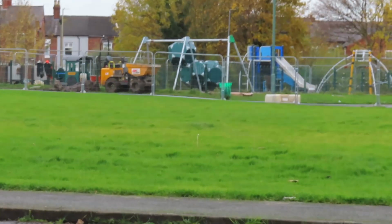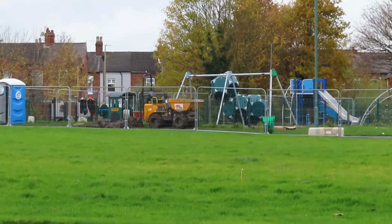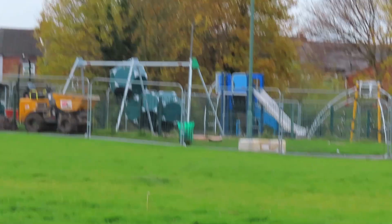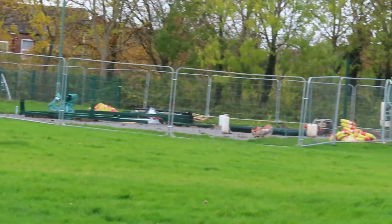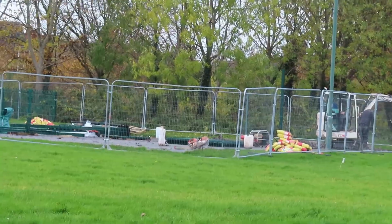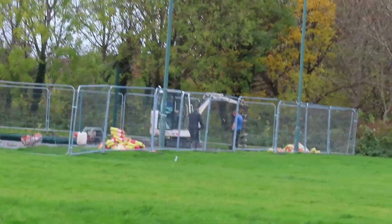Well, Derby Street play area should have been finished probably this week, but they've had a lot of problems with putting cement and stuff down and they couldn't do it in wet weather, so they're a bit behind. It's now Saturday and they've been up since the crack of dawn. So they've got the tennis court, basketball court, whatever you want to call it.